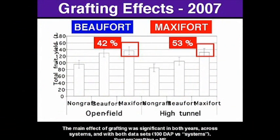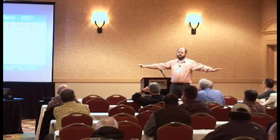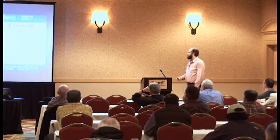When it comes to yield, we saw pretty tremendous yield benefits of grafting with the Cherokee Purple scion. And again, I should reiterate, this is in a non-disease situation. There's no soil-borne disease in this field or high tunnel.